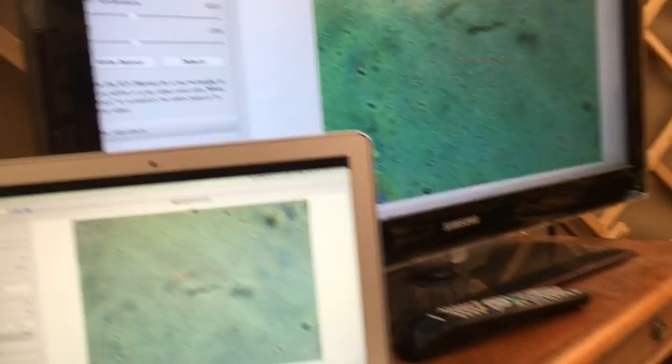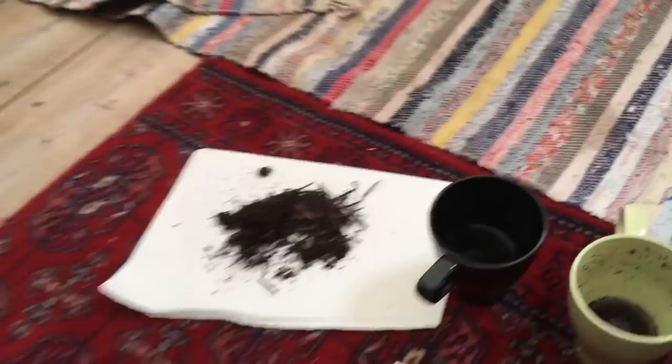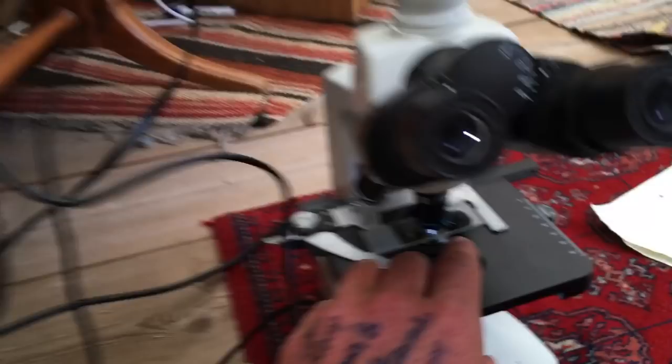Now there's some rod-shaped bacteria and some other bacteria. This is one method: if we wanted to count the number of organisms, we would use a gridded slide or take an image or video here, and then we could count per sample. This is a bit of compost tea just in a cup, because we haven't got a pipette at the moment, and one drop put on a slide and squished down, and then looking through 400 times magnification there.